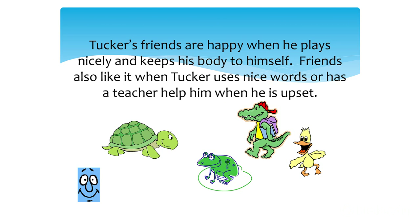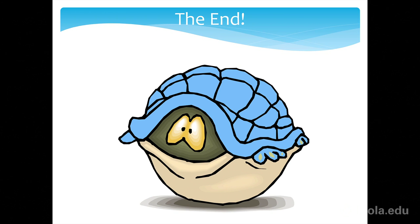Tucker's friends are happy when he plays nicely and keeps his body to himself. Friends also like it when Tucker uses nice words or has a teacher help him when he is upset. The end. Again, that's on the Center for Social and Emotional Foundations for Early Learning. So great ways to print out.